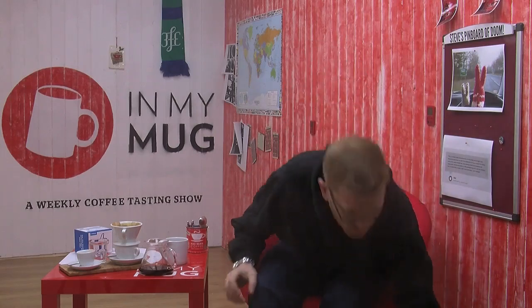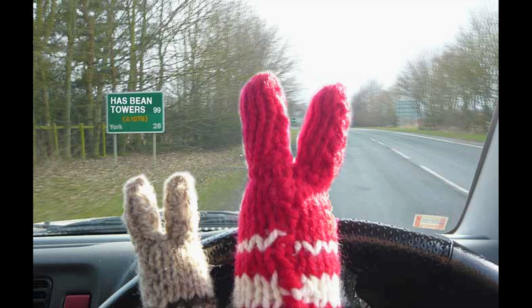So, we should go on to our Pinboard of Doom. And this week, I have notes. Sally Roydhouse, who's coming to the last of the espresso and brewing classes this weekend, has a picture of Bob the Bunny in his car, setting off on his way down, setting the sat-nav up, so a little has-been test. I like that. Thank you, Sally. It is brilliant. That is awesome.